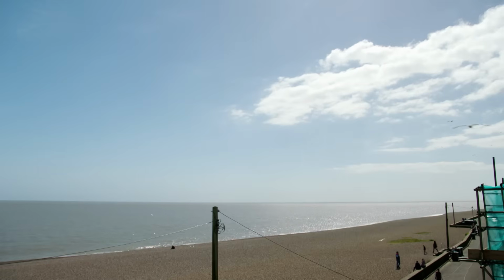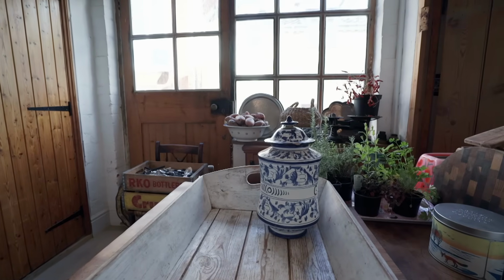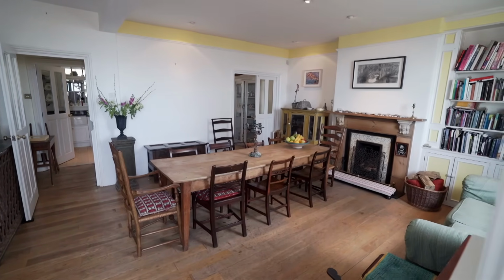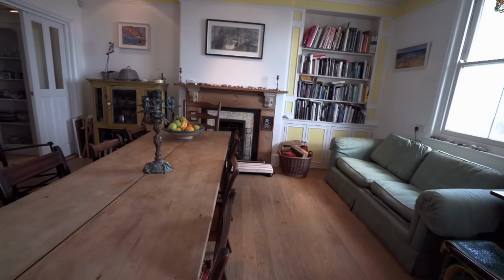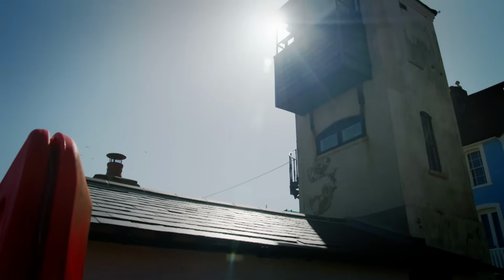It's mesmerising. As well as a showcase for other artists' work, Caroline's beautifully furnished home reflects her own visual flair. But this elegant townhouse came with a rather unusual companion that's built right on the beach.